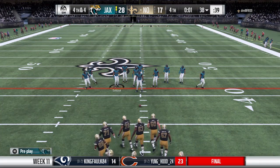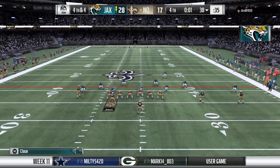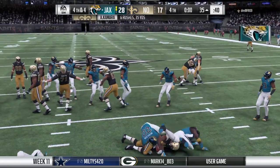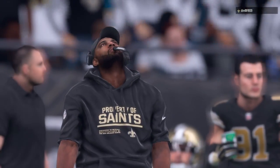And they're indeed going to go for it here on 4th down. So trailing here in the last quarter. Let's see how this plays out. And the surge is going to be too much defensively. He's hit and taken down in the backfield.